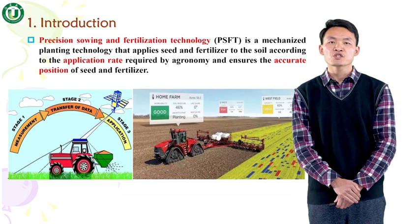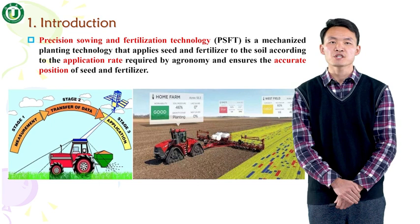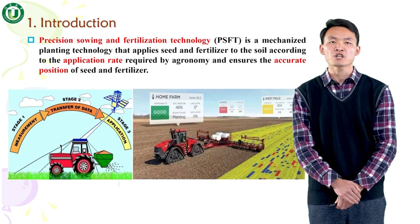Precision sowing and fertilization technology, namely PSFT, is a mechanized planting technology that applies the seed and fertilizer to the soil according to the application rate required by agronomy and ensures the accurate position of seed and fertilizer. Compared with the traditional method, it significantly improves the utilization rate of seed and fertilizer and sowing quality, including uniform seed spacing, consistent sowing depth, and appropriate sowing density. It has become a technological means of current key research and development.